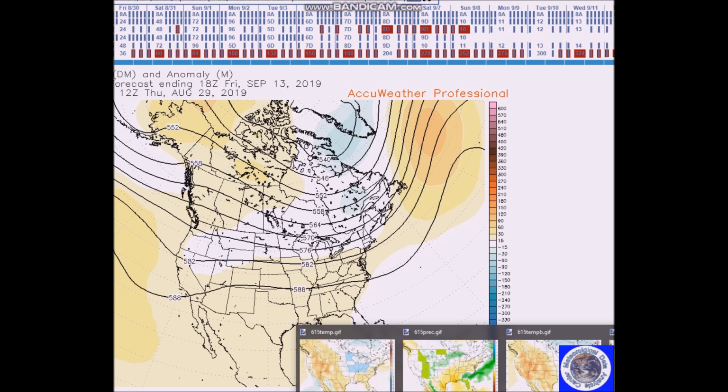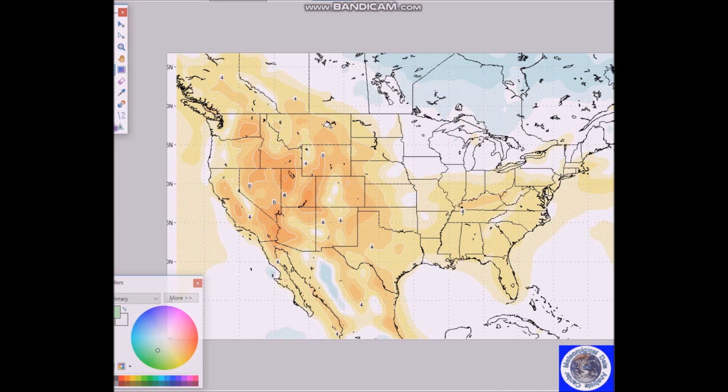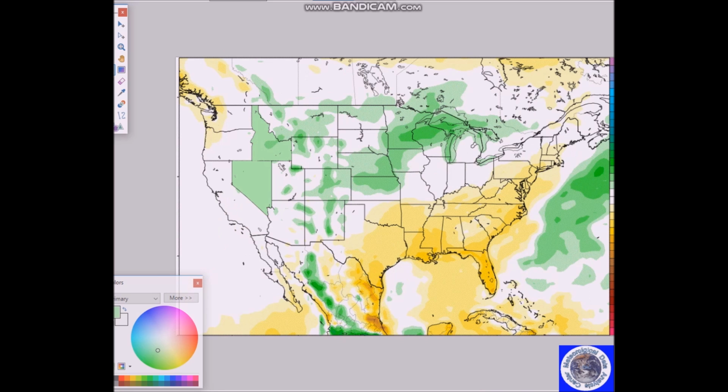So for this forecast period, I'm forecasting above normal temperatures for much of the nation, with anomalies of 4 to 8 degrees above normal. And for precipitation, I'm calling for above normal precipitation here. Probability of occurrence is 40%, and then we have below normal precipitation for this region here. Probability of occurrence is 35%.